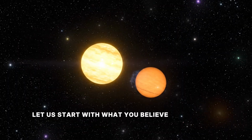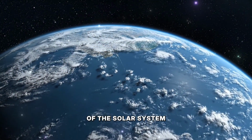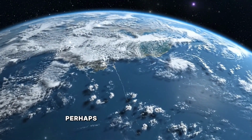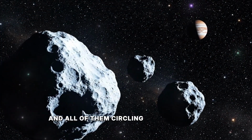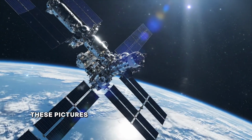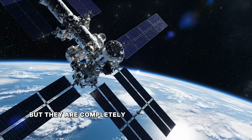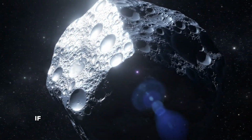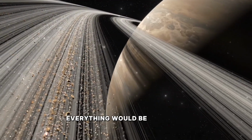Let us start with what you believe you already know. You have likely seen countless illustrations of the solar system. You usually see 8 planets lined up in a neat row, perhaps with the asteroid belt sitting between Mars and Jupiter, and all of them circling a central star that appears to be roughly the same size as Jupiter. These pictures are useful for showing you what exists in our solar system, but they are completely wrong when it comes to scale. If those illustrations were accurate, if the planets were truly that close together relative to their physical sizes, everything would be different.